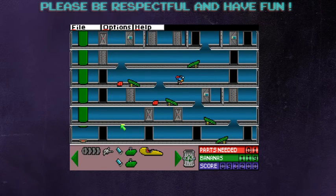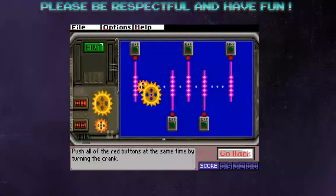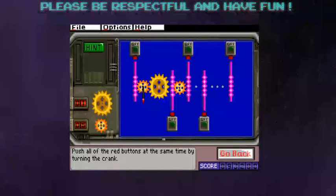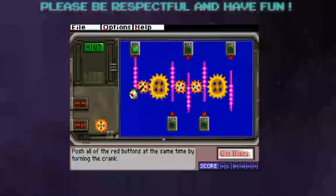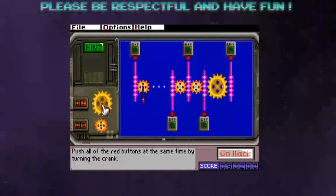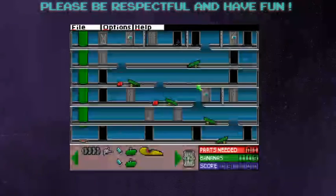So I think we are going to have to go all the way up to the top left here. That requires going through a bunch of puzzles. That's okay. We'll take him out. So we need to go here. Oh my gosh. Oh no. Oh, okay. There we go. Alright, and then through here. And we gotta come out the other side.